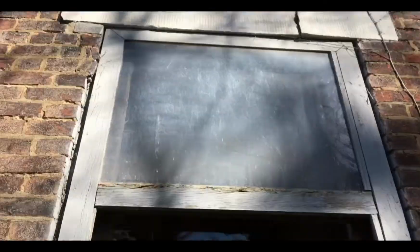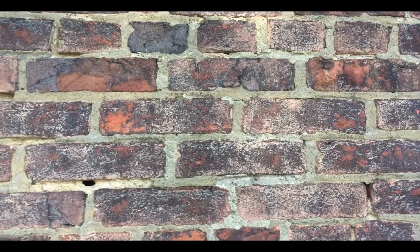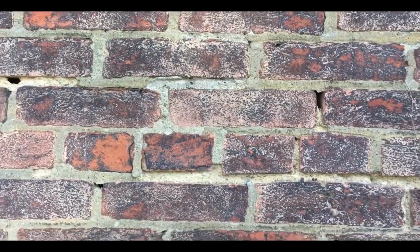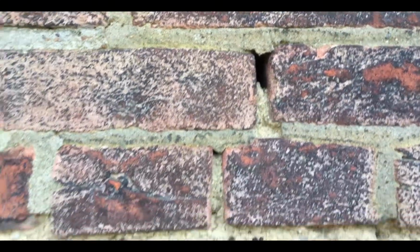There's a lot of cracked window sills and headers. Fortunately, the brick itself looks like it's in pretty good shape. The sandblasting guys haven't been out here, so it looks like the brick may never have been cleaned before. So these bricks should clean up beautifully. Now let's go inside where it really gets scary.